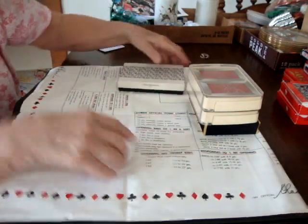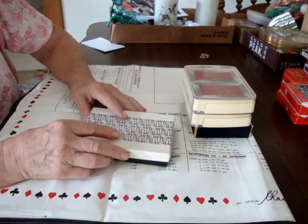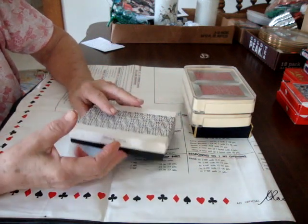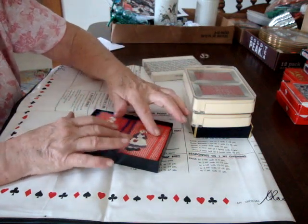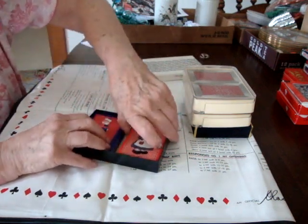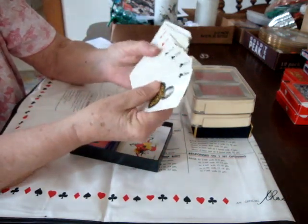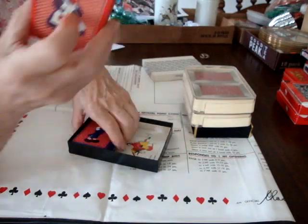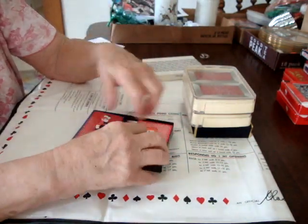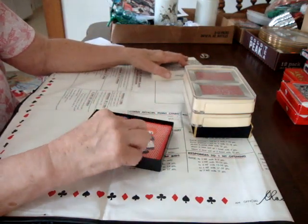Another thing I look for is some kind of theme. Now I don't believe that these cards came in this box, but they're really cute. They're plastic coated, and they're Raggedy Ann and Raggedy Andy cards. I always go through my decks and put them in order and make sure that they're all there. It takes a little time, but at least I don't have the problem of getting them back because they weren't all there. These, I believe, were made by Hallmark.